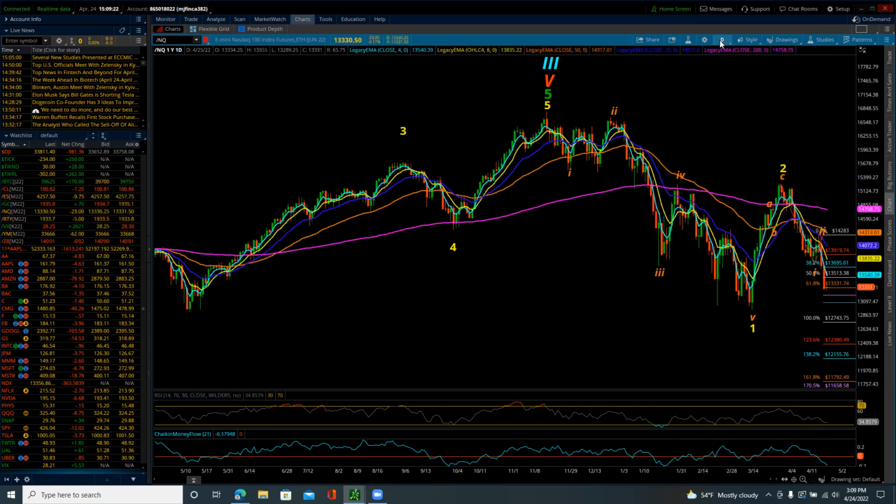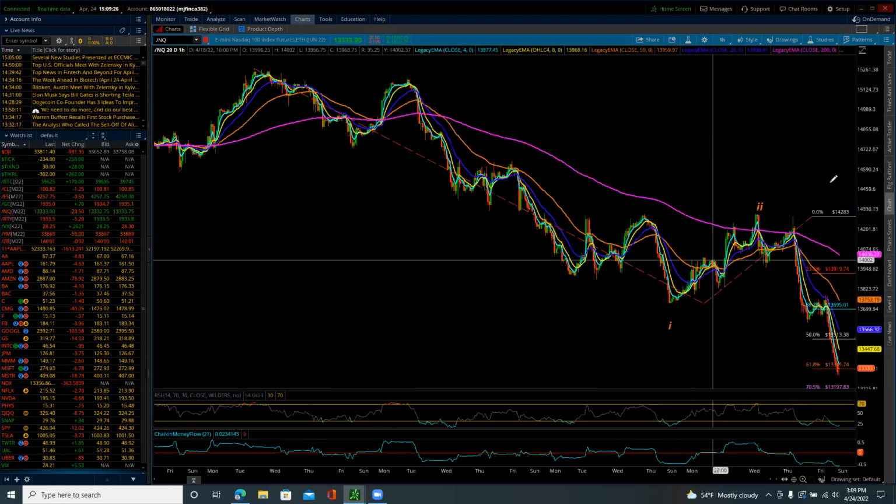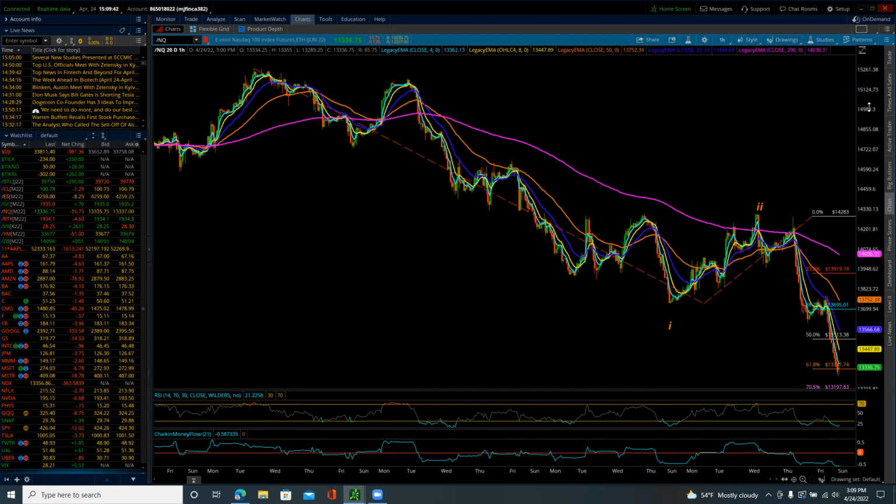So now I'm going to go down to the hourly chart. No other changes outside of that. We are still in a decline, and I am still looking for, more than likely as a minimum, the March 2020 lows at some point. And what I'm hearing elsewhere, well, I'll talk about it. Sorry, I don't mean to jump the gun here.